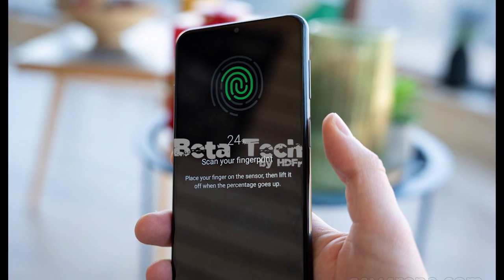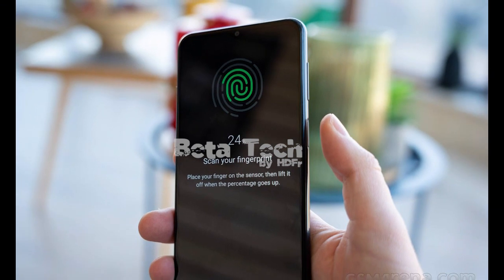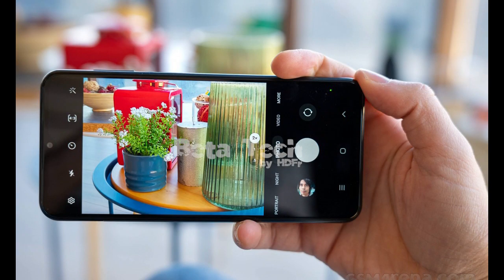The Galaxy A23 5G does not feature any sort of ingress protection. This year Samsung is offering the IP67 rating down to the Galaxy A33. And now, let's take a closer look at the Galaxy A23 5G.